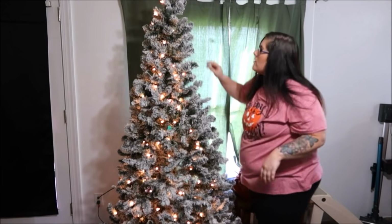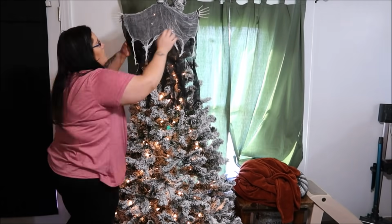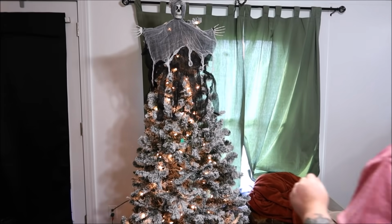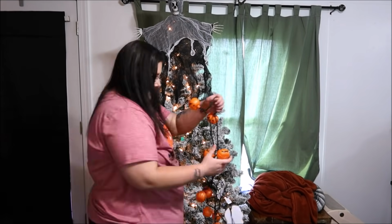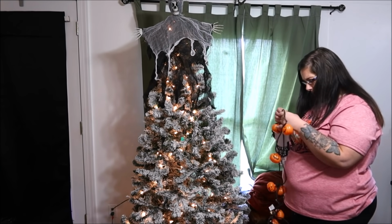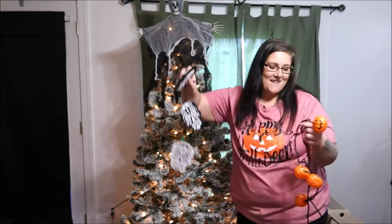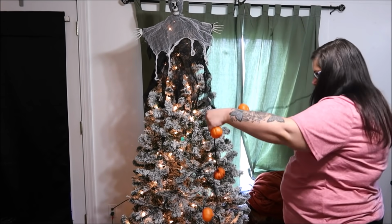So the first thing I'm going to do in here is decorate the tree, because it is going to take the longest. But I got this skeleton at the Dollar Tree, and at first I was going to hang it up on a door or in front of a window, but I forgot to get a tree topper for Halloween. So it actually turned out to be a great tree topper. I love it.